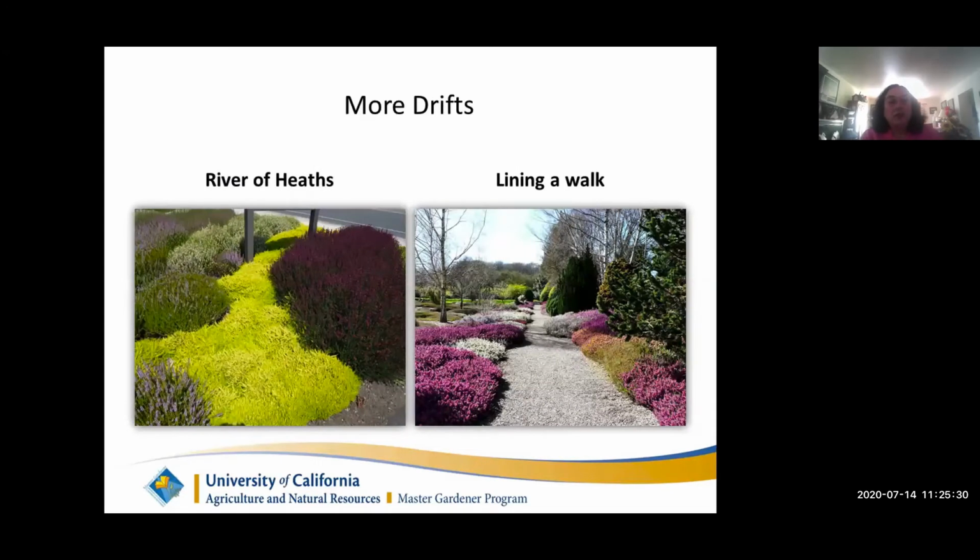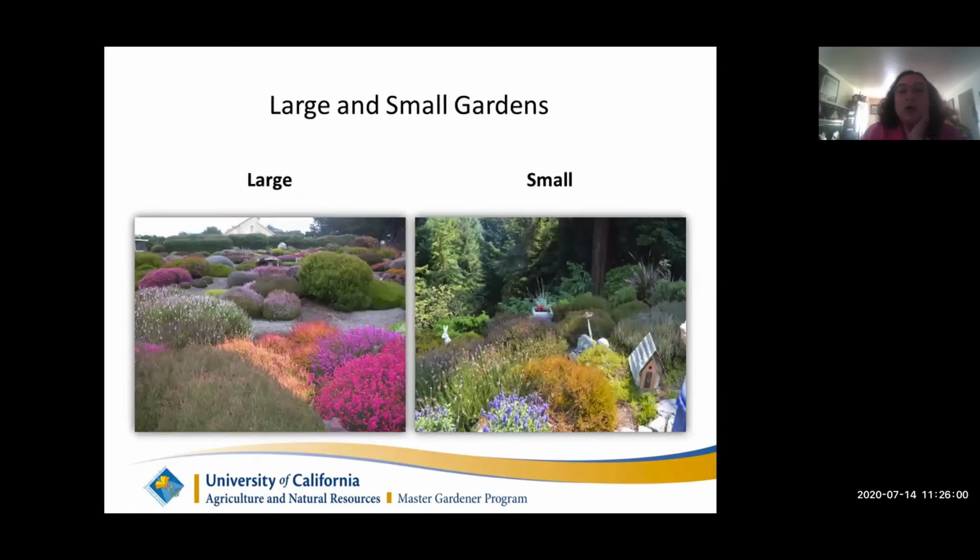And here's a drift that utilizes one plant. This is Celebration, stays that color all year, blooms white. But what an effect that creates. And then you can line them along a walk. The picture on the right is actually a winter picture. You'll notice there's no leaves on the tree. And these are all winter blooming ericas. So you have a garden and a walkway all year round. For large gardens and small gardens, the sense of proportion can work.